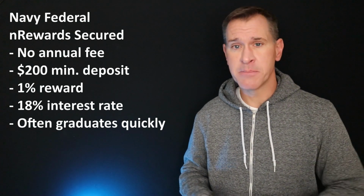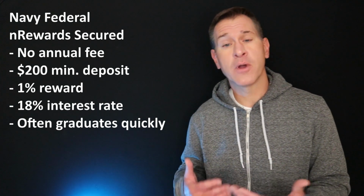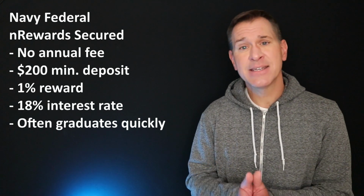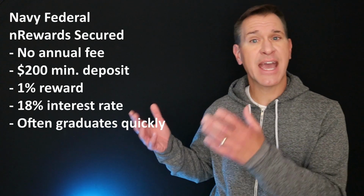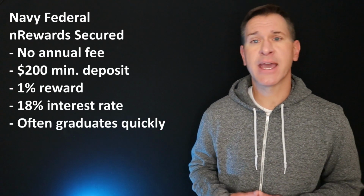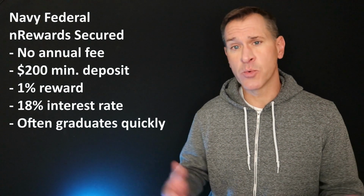After another 3 months, or 6 months in total, they would then start looking at you for a potential graduation to an unsecured card. And if they do graduate you, you would move from this card to the cash rewards card that they have that actually offers 1.5% cash back. So not only would you graduate, but you would graduate to a better card with more rewards. So those are the big 3 as far as I'm concerned.